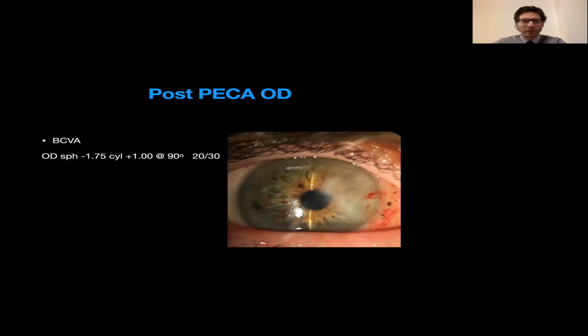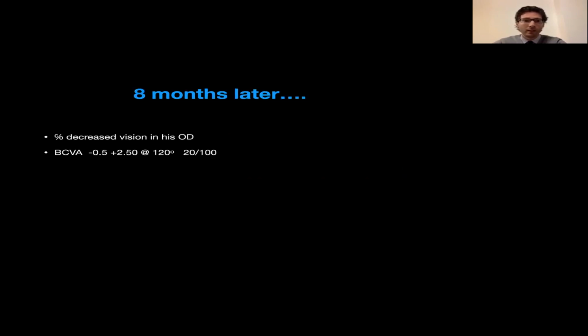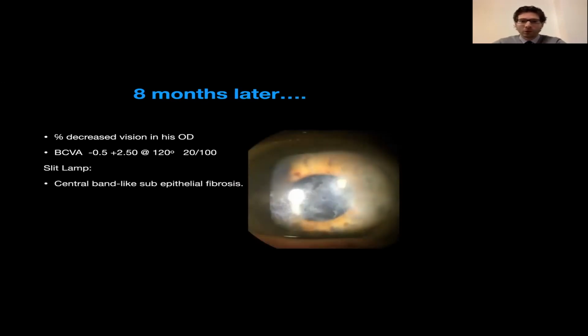Because he was a farmer and he lived far away, I only saw him for the first month, and he went back to his town. But he came back 8 months later, complaining of a decrease in visual acuity in the affected eye, the right eye, that was 20/100 at this moment again. At the slit lamp, we could see this central band-like subepithelial fibrosis that went from limbus to limbus and was affecting the visual axis.